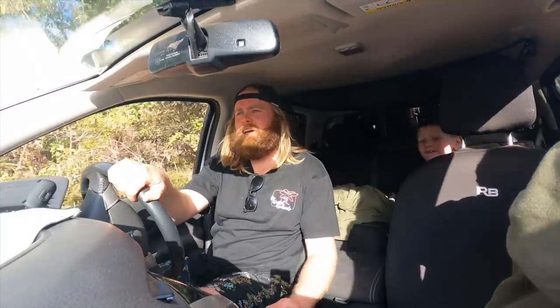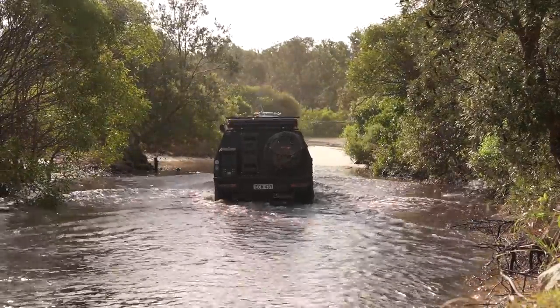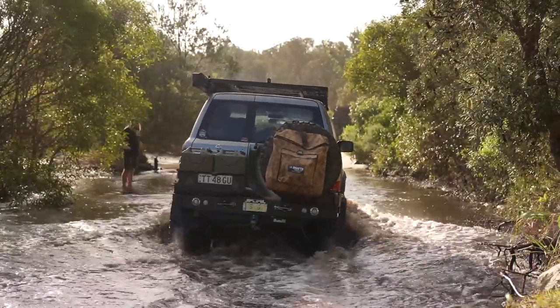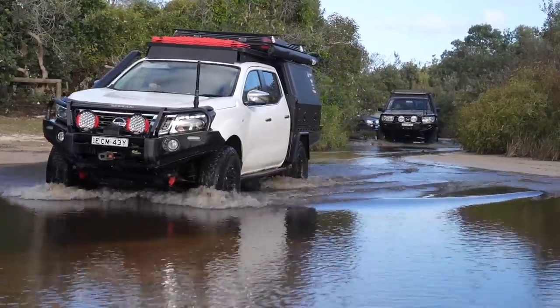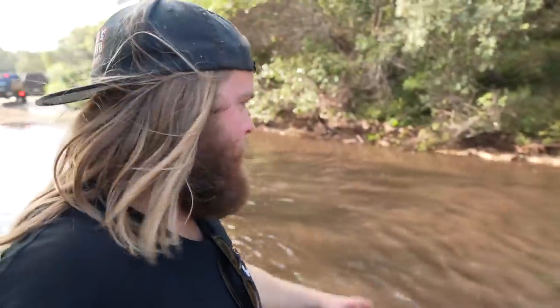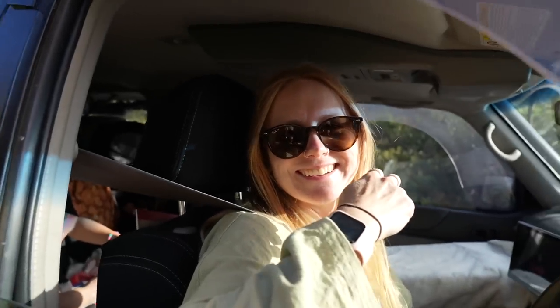There's a couple of water crossings on the way here. We got another one now. This one's not as deep, but still a little bit of depth there. We're about to fall in. Whoa. Oh my god, that's so sick. These are fresh water, by the way, it's fairly silty, so it's probably not ideal. It's not like a freshwater creek, but it's definitely not salt water. You wouldn't want to do that if it was salt water. It gave the car a good wash anyway.